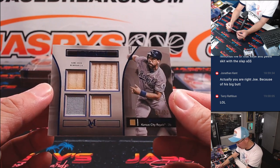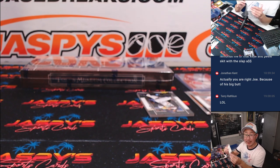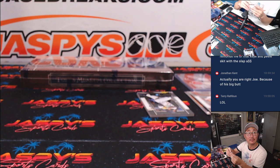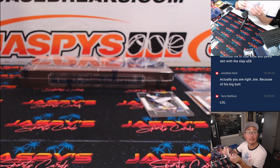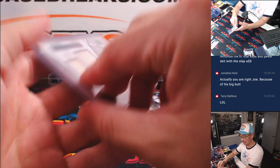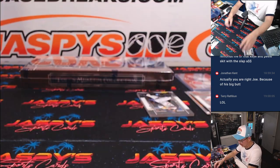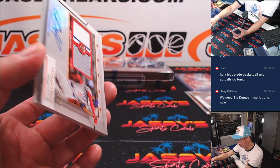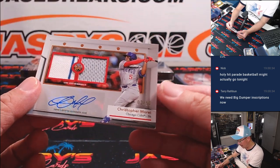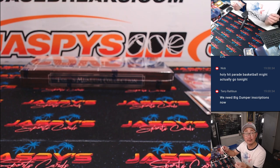There is George Brett, 1 out of 20. Quad relic, Royals, Michael. Arzarena reveals a Christopher Morel, 2 out of 50, dual relic and autograph.